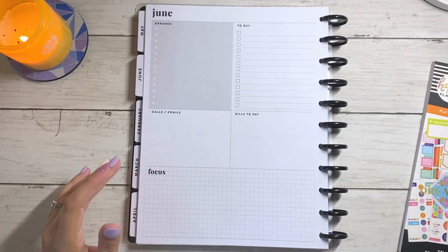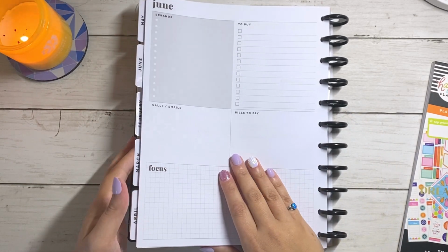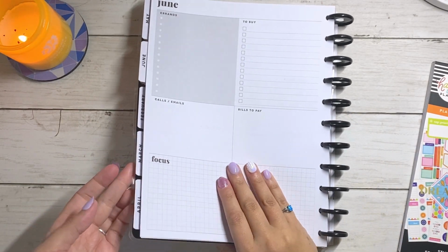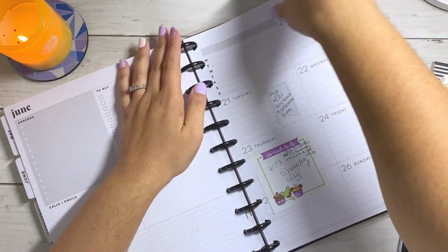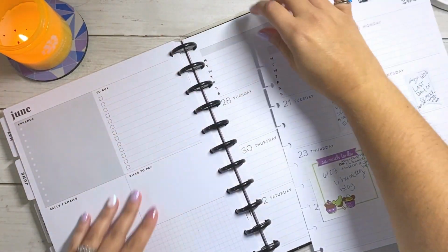So here we have my big Happy Planner, and I am just going to go ahead and pull these pages out.